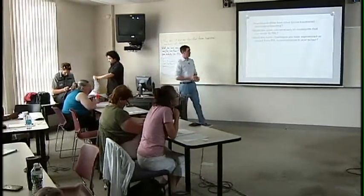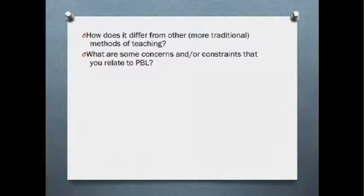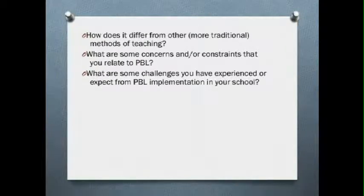So one of the next questions is, if you've ever had it, and I think we kind of did some of these already when you were talking about it, some of the challenges that you've had as you've actually implemented it. So if you've had a project, what are some of the barriers that you've run into? What are some of the issues that you've had as a result of putting a project into practice?